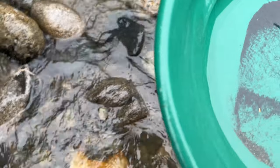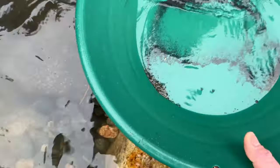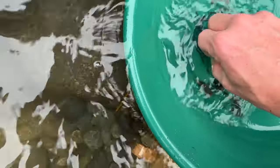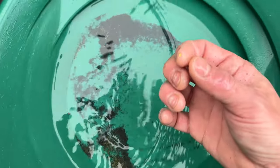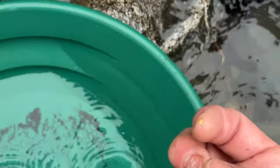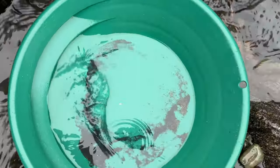Is it in the picker category? I can pick it. Nice. See if we can get a better shot of that. Actually, it's raining. I don't want to do that. My luck, the raindrop will hit it and it'll be back in the river. Yeah, it's definitely not a picker, but I could pick it, but it's just a nice flake.